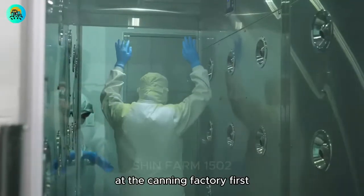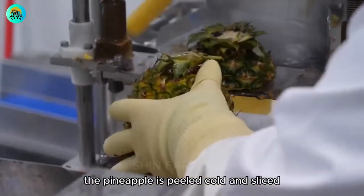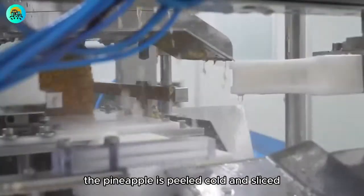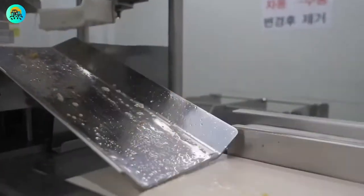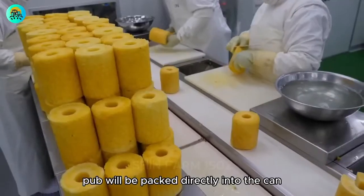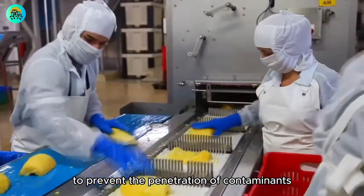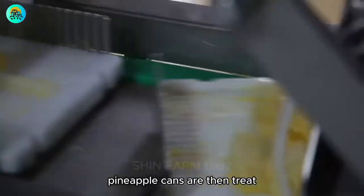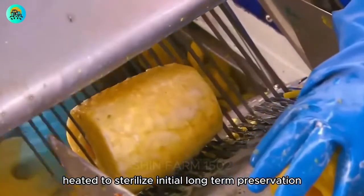At the canning factory, fresh pineapples are put through a strict processing process. The pineapple is peeled, cut, and sliced, each slice a little more than 1 centimeter thick. The ripest and sweetest fruit pulp will be packed directly into the can. Then the can is sealed to prevent the penetration of contaminants. Pineapple cans are then heated to sterilize and ensure long-term preservation.